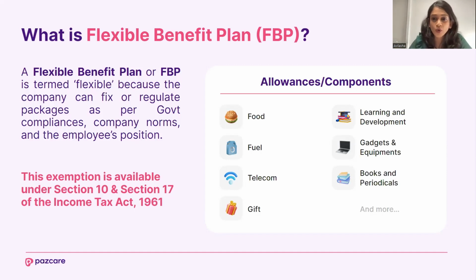Then there are gadgets and equipment. If you have employees who get their own electronic gadgets, could be a laptop, a mobile device, a keyboard or a mouse, which they are solely using for official purposes, they could always make those purchases and save on taxes. Then there are books and periodicals. Of course, if employees purchase books on a regular basis or any kind of magazines, journals, or newspapers, you as an employer could always grant books and periodicals as an allowance, and your employees could benefit from it, right?